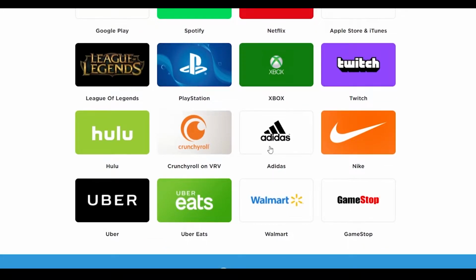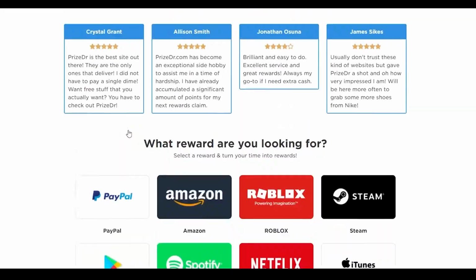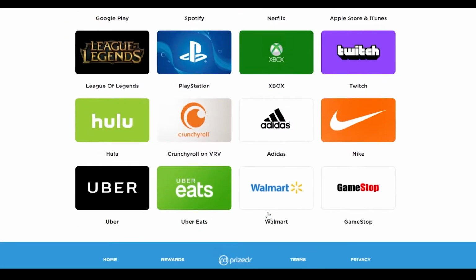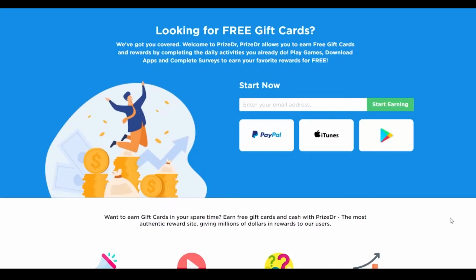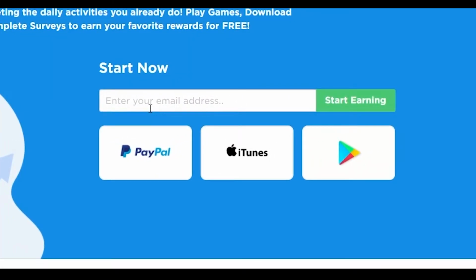If you're hungry, grab yourself an Uber Eats gift card. If you want to play some games, grab yourself some League of Legends points. Or if you want to play some big titles, well then simply grab your PlayStation or Xbox gift card. So essentially the potential is quite literally endless. Now to get started, you simply put your email address over here. And now I'm going to catch you guys in step number 2 once I sign in myself.